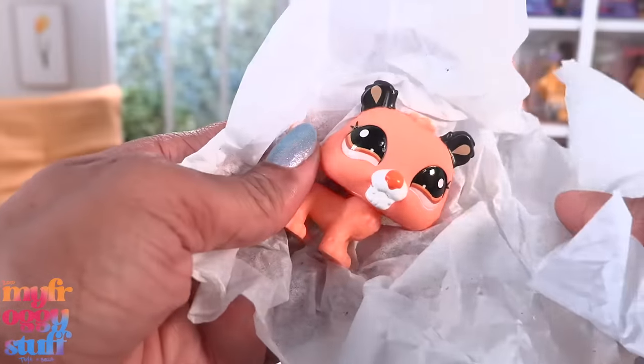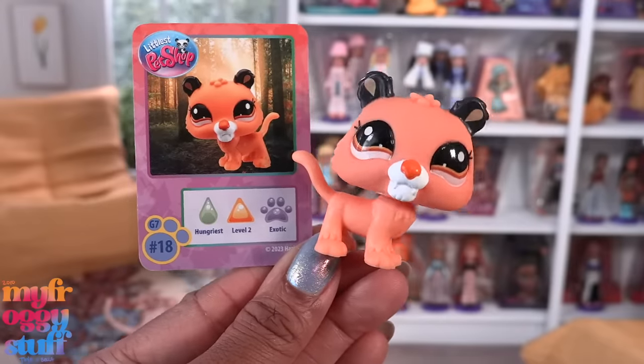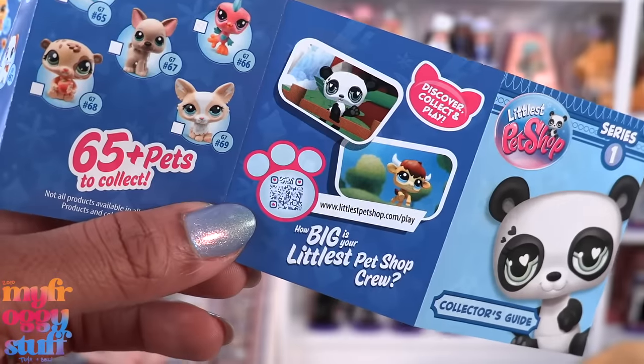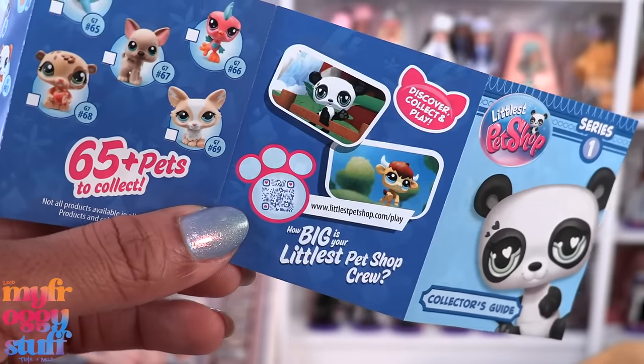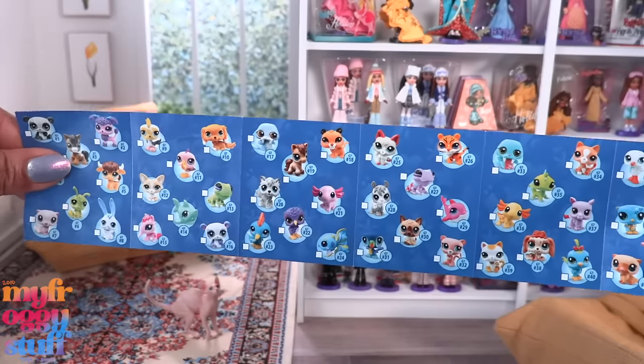And our pet is number 18. And oh, we got the bauble. It comes with a card and a code to use virtually at littlestpetshop.com/play, we get a collector's guide with 65 plus pets to collect.